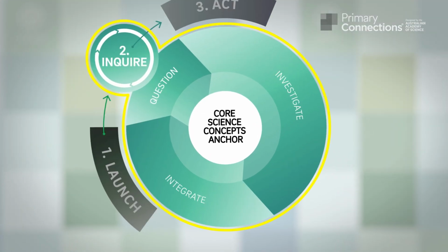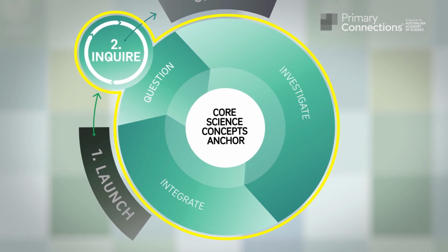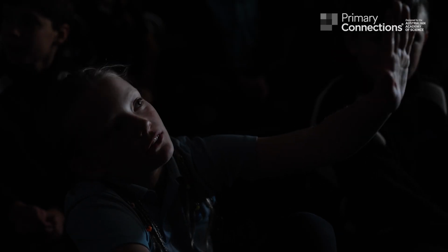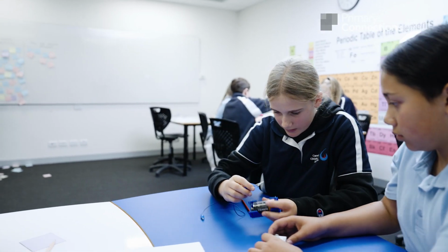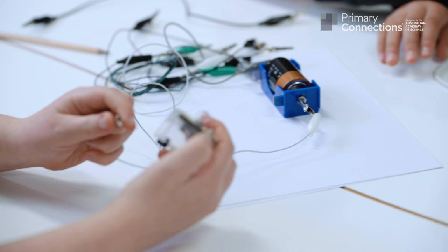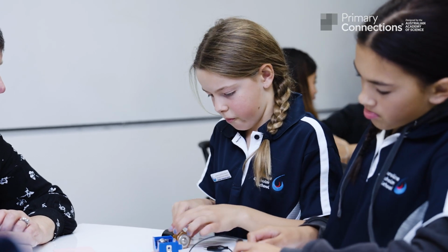During the Inquire phase, students increasingly build on their science understanding and skills. Questions are posed and investigated. New knowledge is integrated with current thinking, leading to new questions and allowing the Inquire phase to start again. Like if you use cool wires, it won't work because they will be trying to put too much electricity from the battery to the light.